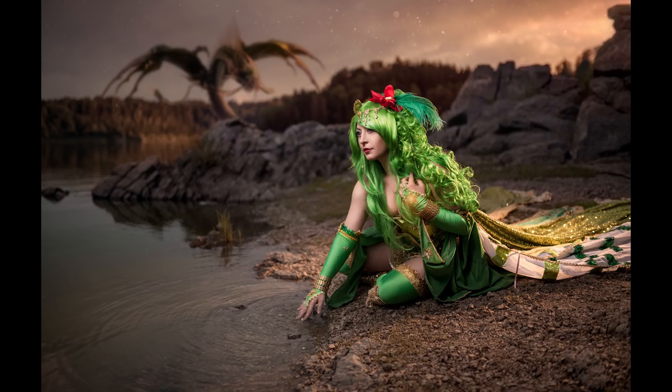Next up. What is going on here? This is not fine art at all. I don't even know what this is. This is like cosplay dragons. Okay. I don't even know how to rate these. 3, 2, 1. 2 stars. I don't know what to say.